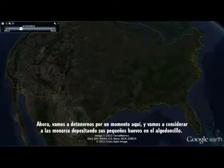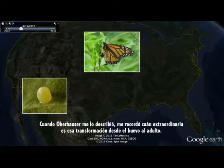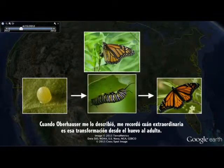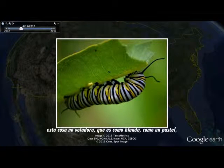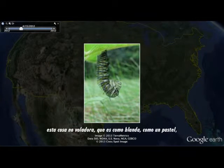Now, let's pause for a moment here and consider the monarchs laying their little eggs on the milkweed. When Oberhauser described it to me, I was reminded just how astonishing that transformation is from egg into adult. We have this caterpillar that's kind of like a worm. They're this earthbound thing that's kind of squishy and kind of mushy.